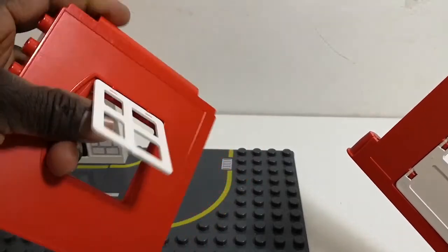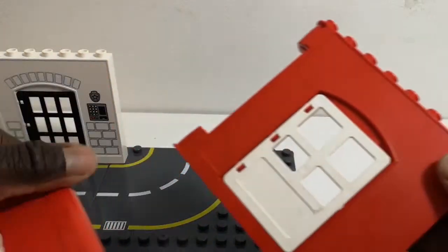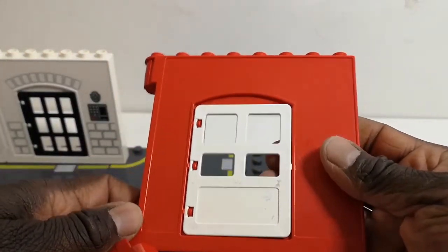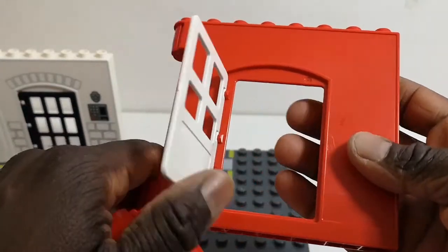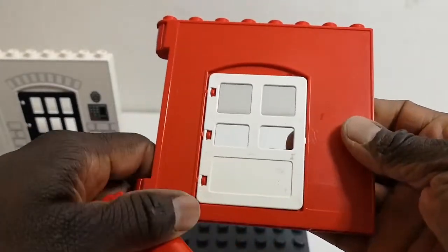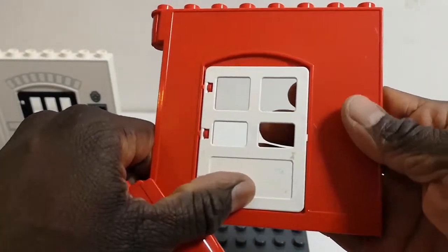Red wall and white window. Red door and white door. This is a beautiful station. Red wall and white door.